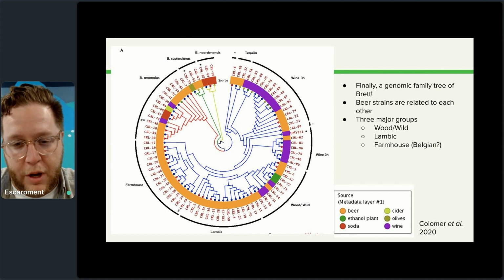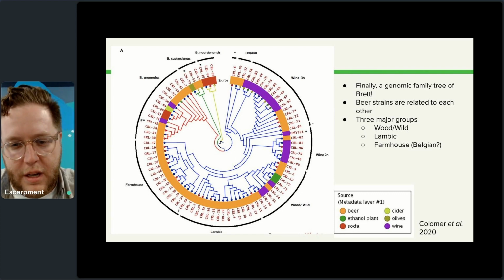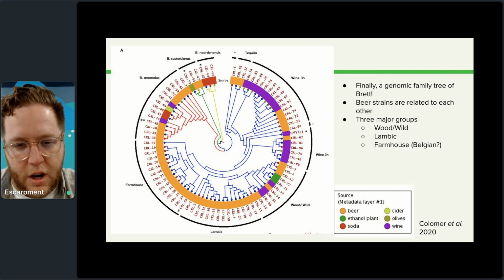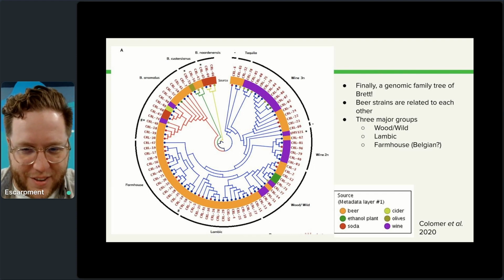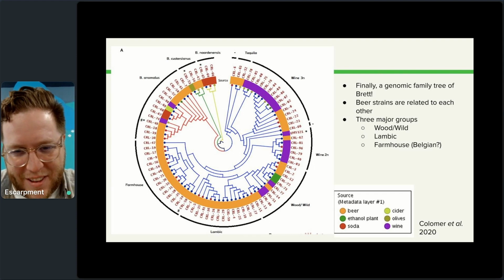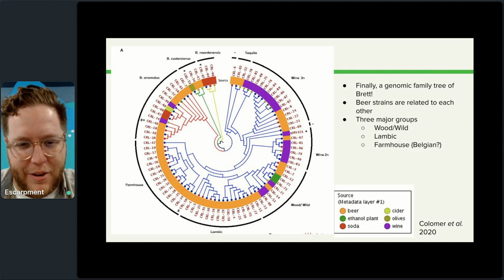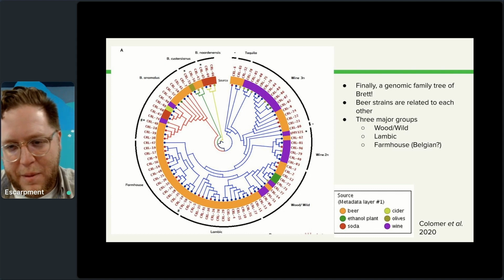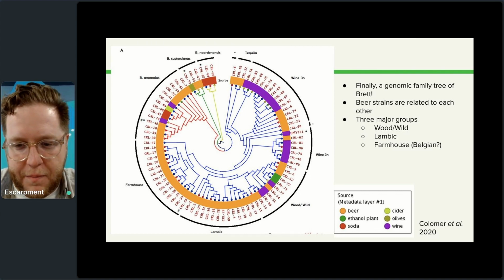And evolved to be successful and competitive in those environments. And you see that here too. You actually have lambic Bretts are related to each other. Farmhouse Bretts, which I think is just Belgian beer that's not lambic, also related to each other. Wine Bretts are related to each other. It's a very similar story. You have yeast that adapt to their niches and figure out how to ferment beer or how to ferment wine or tequila as well.